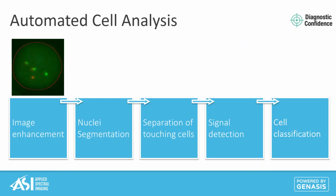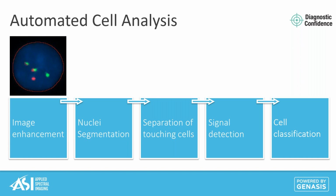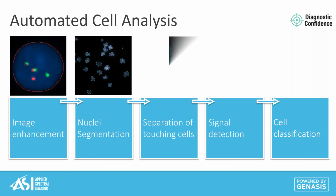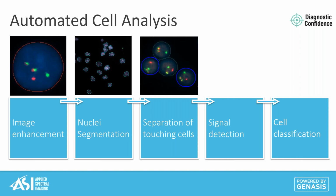So some of the features we have for automated cell analysis would be the image enhancements, which you can see here, helps get rid of background and can really help enhance even the weakest of signals that you'll have in your samples. Here's the nuclei segmentation. As it's capturing each frame, the system is automatically detecting those cells. It does a great job of actually separating even touching cells or clumps of cells together. So you won't be missing any of those. The user can decide whether to count overlapping cells.